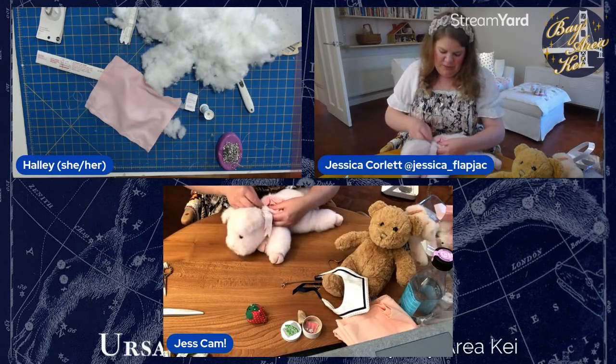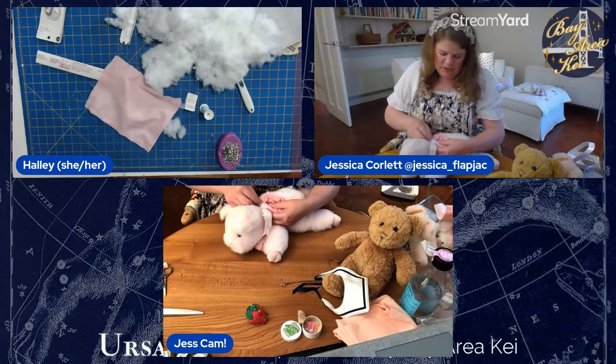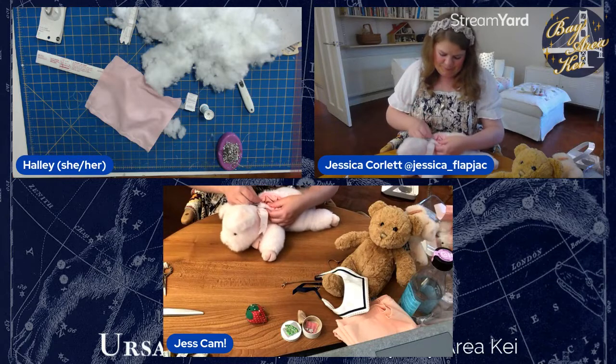Right. Okay, because I've got one side sewn, I think it's going to be really quick on the other side. Great, that's pretty good.